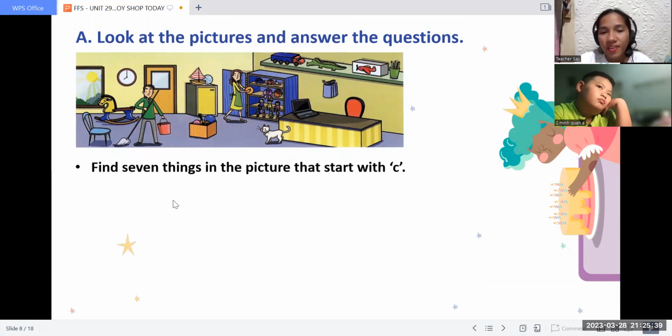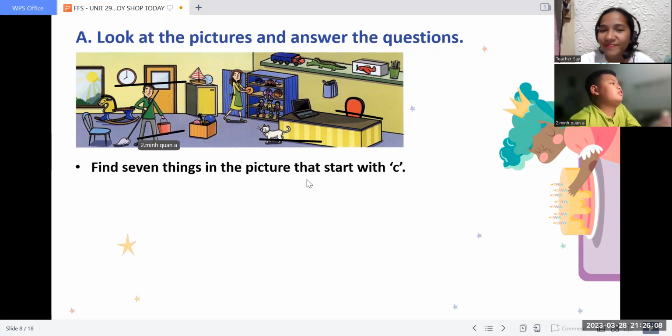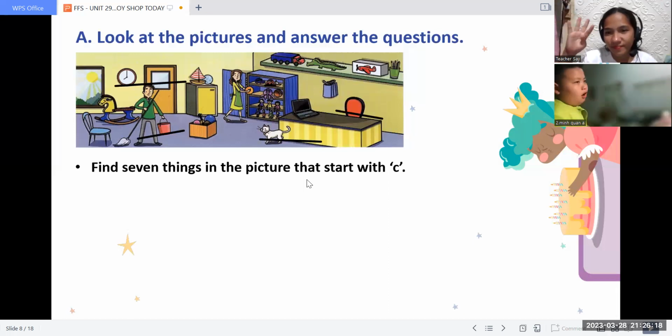Okay, so find seven things in the picture that start with C. Can you say it? Things that start with the letter C? Chair. Cat. Clock. Okay, what else? You have four. Cupboard. Okay, what else?